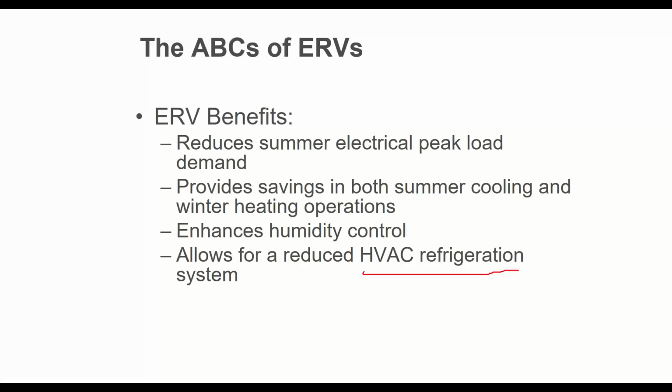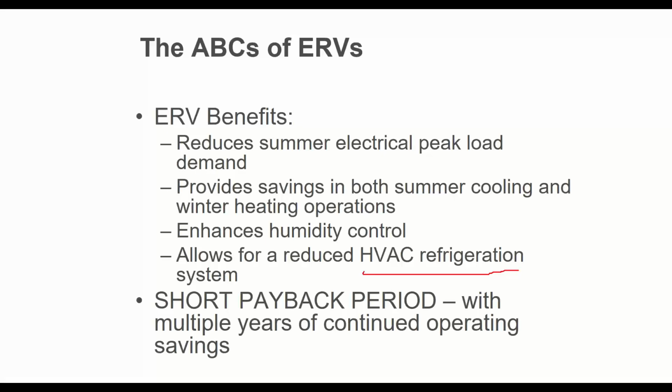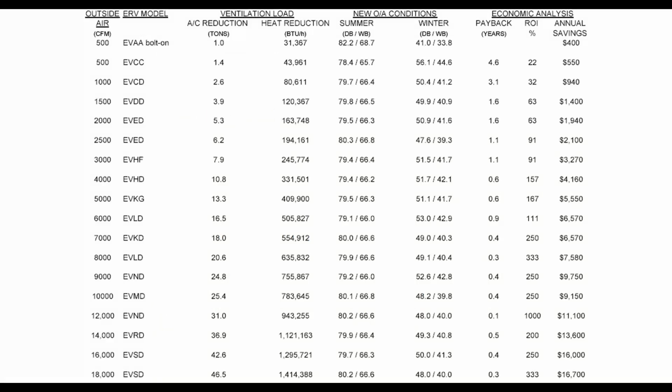Now you're buying more stuff with the ERV, and we'll talk a little bit about how that trades off. But you might buy a smaller HVAC system, smaller boiler, smaller chillers, smaller rooftop, smaller coil, smaller whatever, and trade that money off for buying an ERV instead. Paybacks are usually really good on larger systems. What I mean by larger systems, kind of the magic cutoff point seems to be around 1,500 CFM of outside air. If you need that quantity of outside air, you're probably going to have some pretty good paybacks.